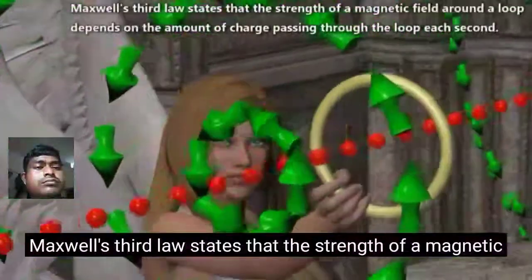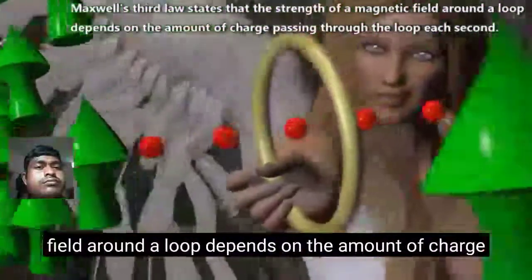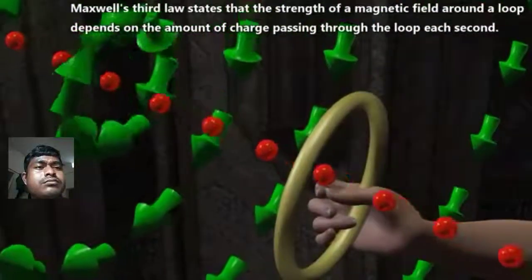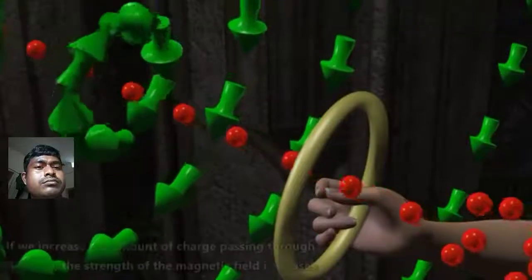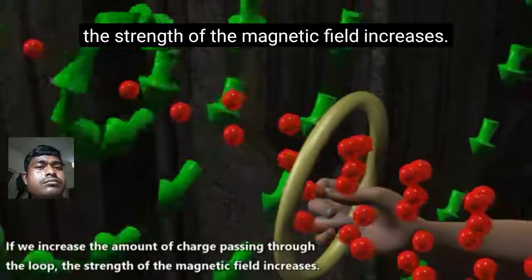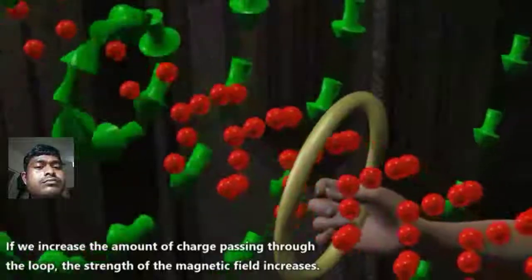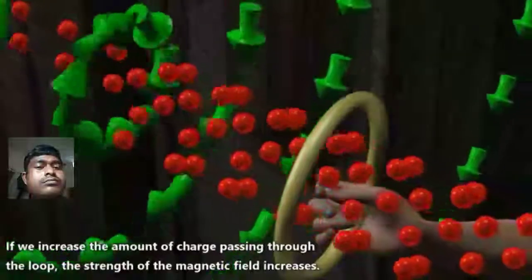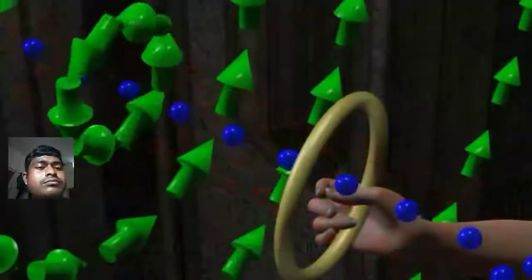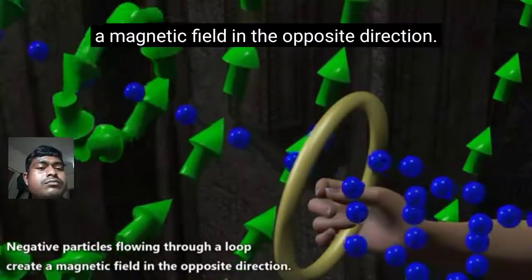Maxwell's third law states that the strength of a magnetic field around a loop depends on the amount of charge passing through the loop each second. If we increase the amount of charge passing through the loop, the strength of the magnetic field increases. Negative particles flowing through a loop create a magnetic field in the opposite direction.